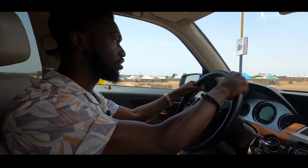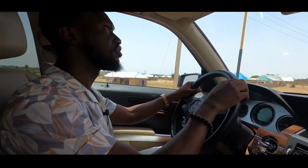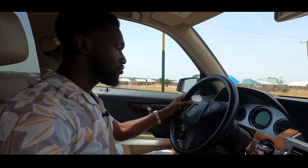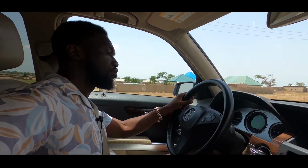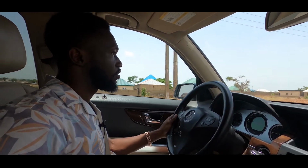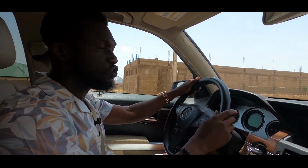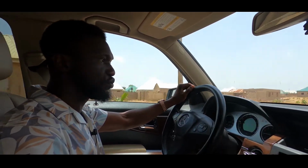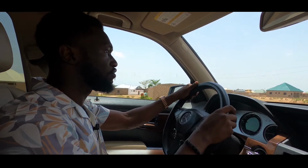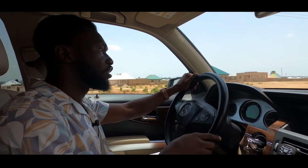Everything you touch is solid. Feels good. The materials they use, everything. No squeaky sound. You have your wooden trim with the chrome stripe across it, so the whole black wood and beige color gives you that feeling of opulence, though this is not real leather.